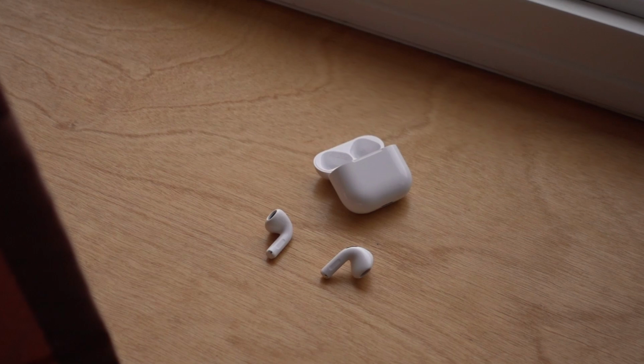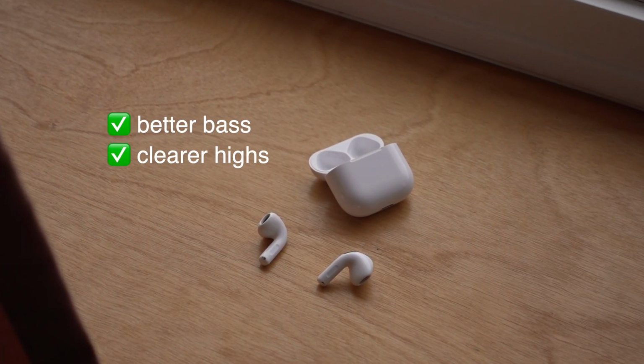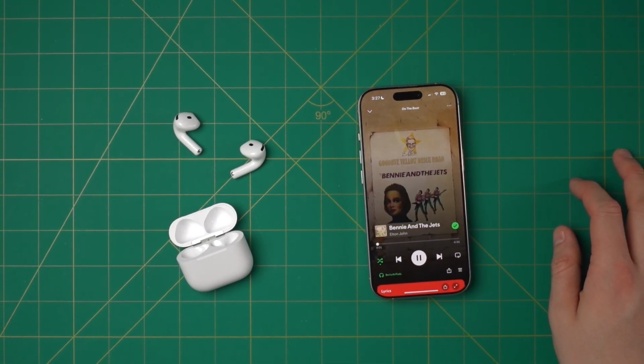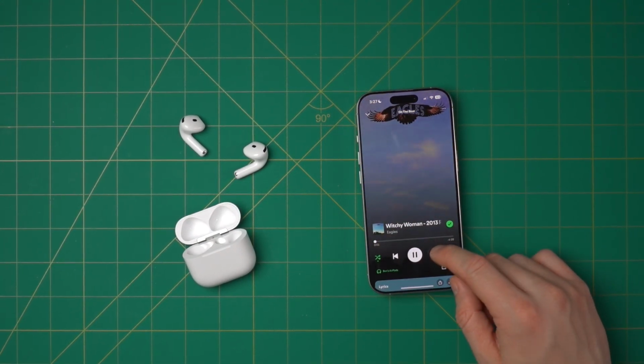So yeah, I love the open, spacious sound that these got, and they also improved the drivers in these things, so you're getting slightly better bass, slightly clearer highs, which I actually do notice. These sound great. And there's also some features Apple promotes that supposedly helps with the sound quality, like adaptive EQ, which is slightly adjusting the sound automatically depending on the music that's playing, the fit, the environment you're in.